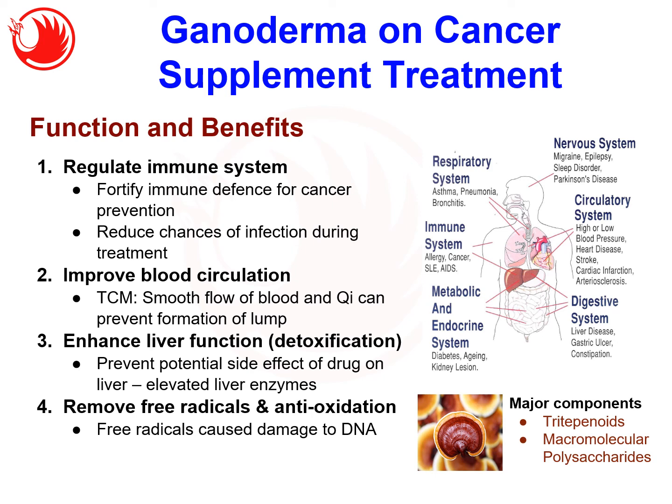Yeah. The first one is regulating the immune system. So fortify immune defense for cancer prevention. The immune system is like a soldier defending the country from being attacked by the enemy. So that will also help to reduce infection during treatment. And so the immune system must be regulated, cannot be too high, okay, cannot be too low. Too high, and it will attack our own body. Yeah, too low, and you get infections and are invaded by viruses easily.